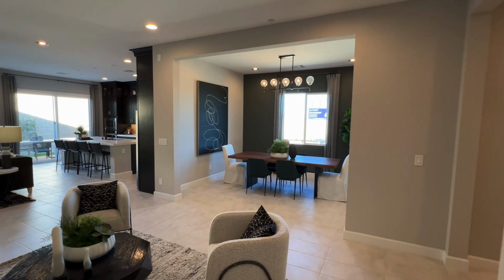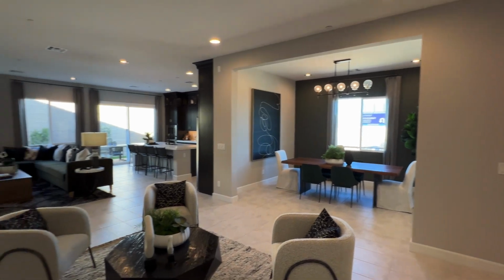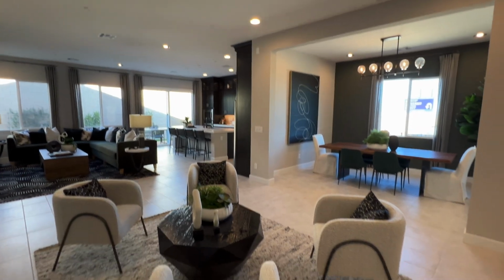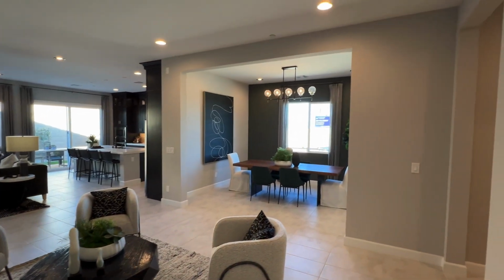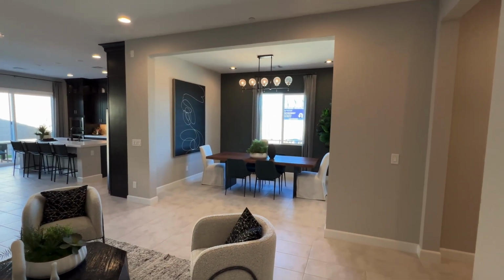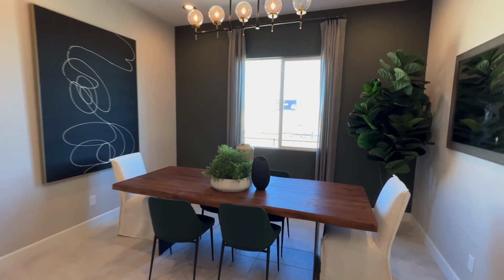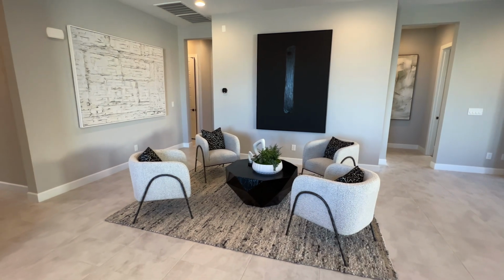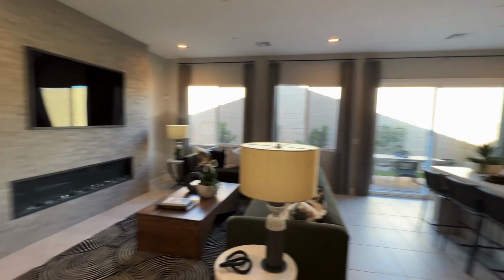So you have your formal dining or whatever you wish to do with that area. It's interesting how they staged it. I mean, you could almost make this into a dining area right here, then have that as an office, playroom, or fitness room. I don't know, I'm just thinking of what maybe I would do. Yeah, look at this, plenty of big space. So over here you have your living room, your fireplace, and here's your kitchen, guys.